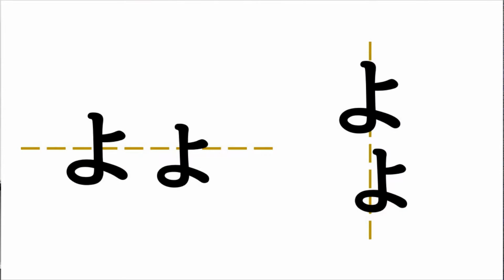Another example is the small kanas. As we discussed in this video, traditionally, they stick to the top right of a line when written vertically, but when they're written horizontally, they stick to the bottom left. Punctuation marks also receive the same treatment.